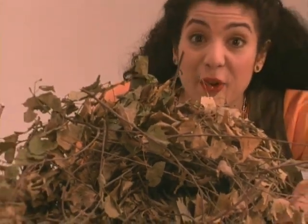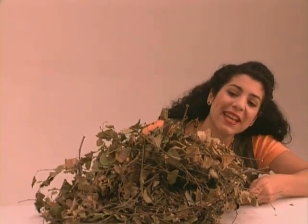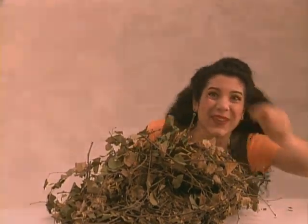Now, take a look at this. It looks like a big ball of grass and leaves and twigs, doesn't it? But it's actually another kind of a nest. And the animal that used to live in it? A squirrel.